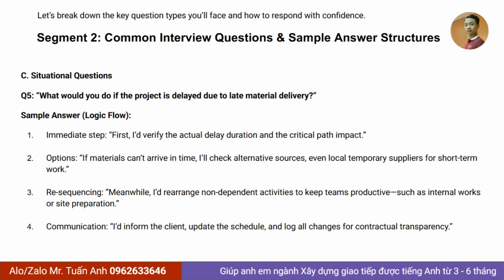C. Situational questions. Question number 5. What would you do if the project is delayed due to late material delivery? Sample answer. Logic flow. Immediate step. First, I'd verify the actual delay duration and the critical path impact.